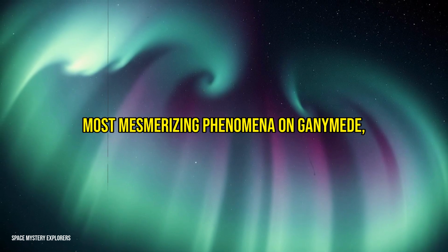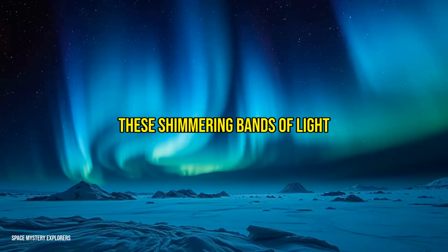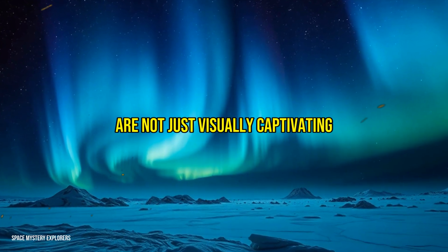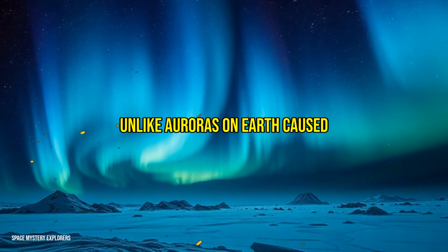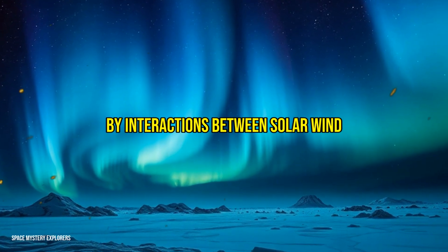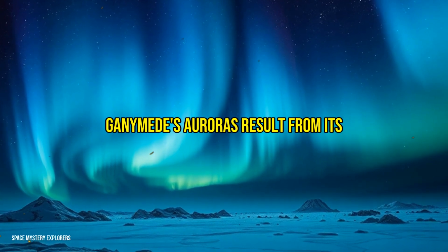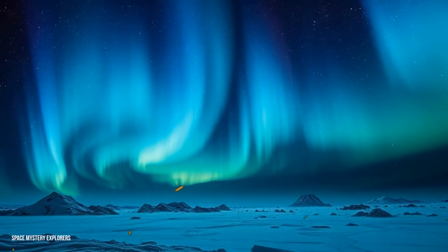mesmerizing phenomena on Ganymede, its striking auroras. These shimmering bands of light dancing across the moon's surface are not just visually captivating but scientifically profound. Unlike auroras on Earth, caused by interactions between solar wind and our planet's magnetic field, Ganymede's auroras result from its unique magnetic relationship with Jupiter.